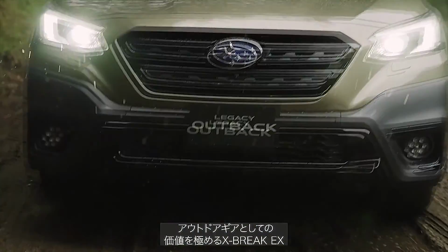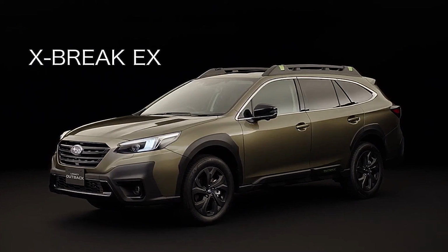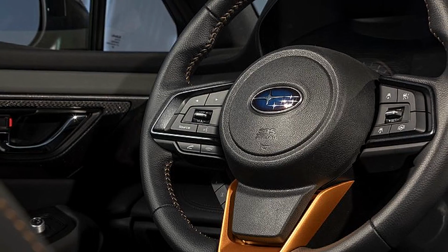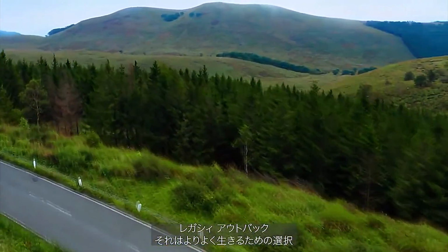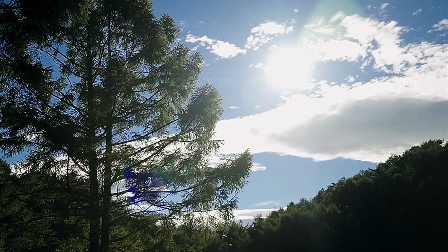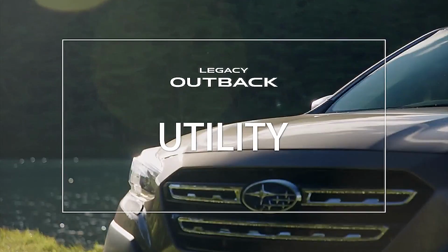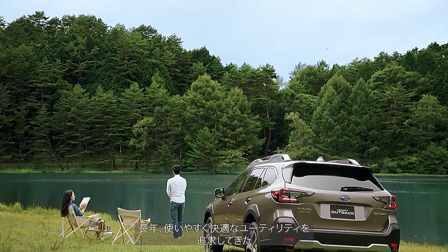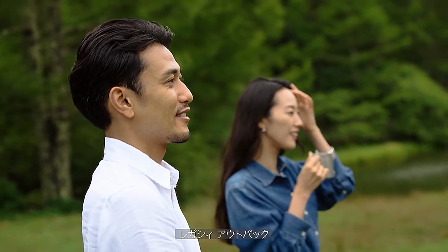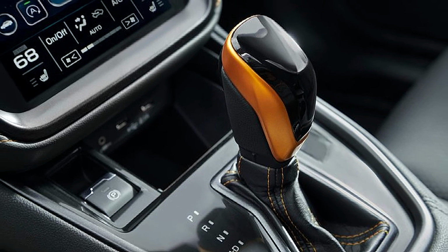to $30,905 for a limited. The more energetic limited XT, $35,455, and the touring XT, $37,155, have a 260 horsepower turbocharged 2.4-liter engine, also paired with a CVT. There are only three option packages on the 2022 Legacy.